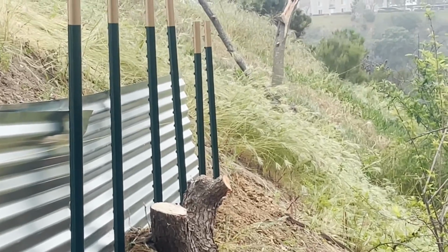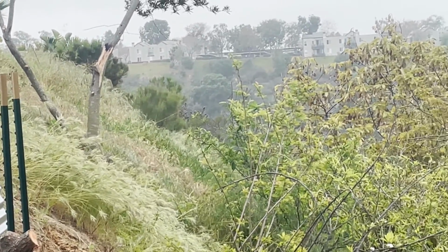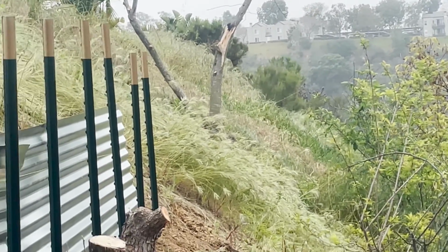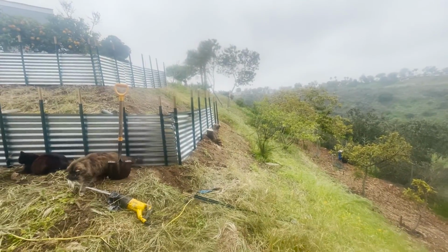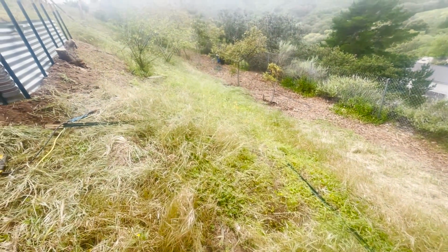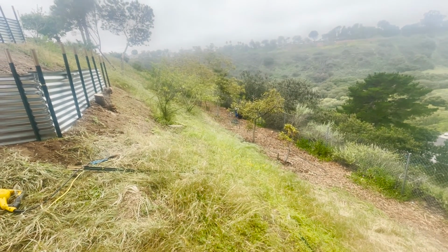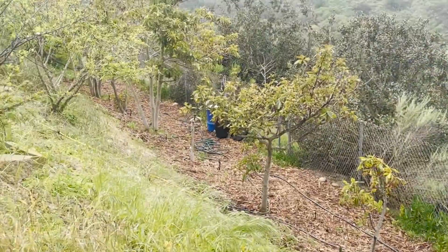The string line all the way down there. That's my line all the way across the hillside. And we'll have a third shelf, top, middle, one more going straight across here, and then we'll have the bottom shelf orchard avocados down at the bottom.